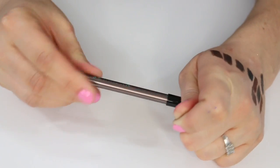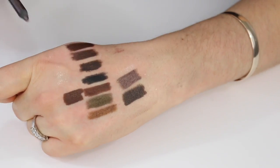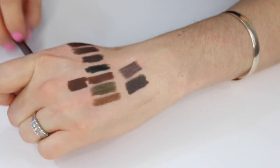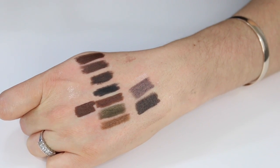This is the Sephora Flashy Liner in Taupe. Didn't I already show you one like that? Maybe that was from Ulta, actually. Yeah, I think the other one was from Ulta and Taupe. But I'm gonna keep that one because I love these.